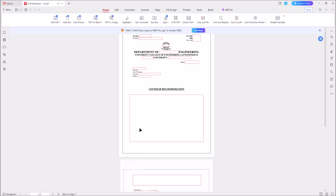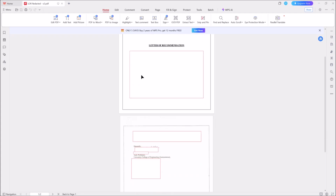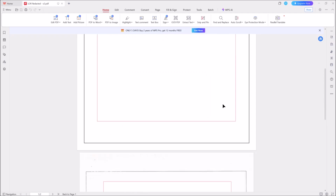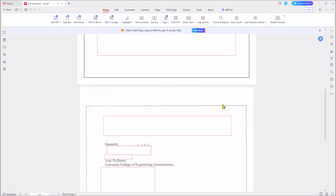Let me show you the recommendation letter. This is supposed to be on a letterhead. It should have all the contact details of the university department. It should have the contact details of the professor. It should have a signature of the professor as well. And you are supposed to get the letter signed from people above you who can evaluate your performance.